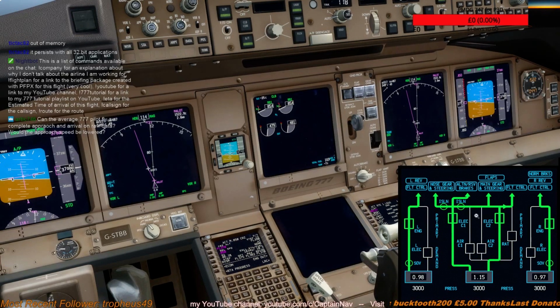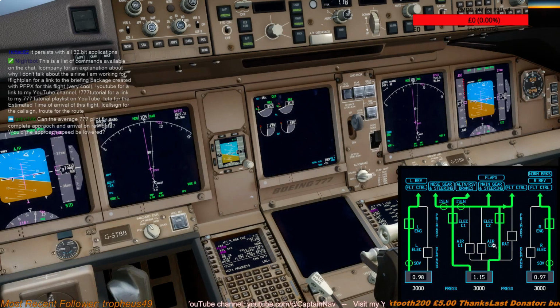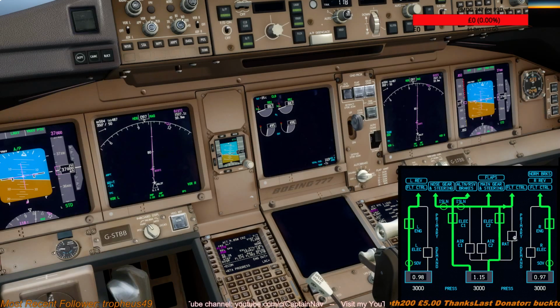But the flaps are only on the center system, so if you lose the center system, for example, you still have the flaps, but it's not the primary system. It would be the secondary system in charge of extending the flaps. The gear as well is highly dependent on the center system, and if you lose the center system, then you'll have to use the alternate gear extension system. So yeah, that's a rough overview of the hydraulic system there.